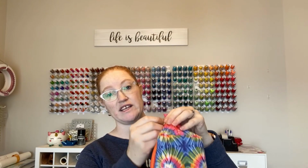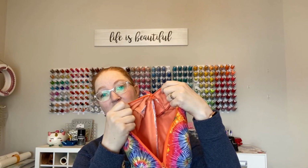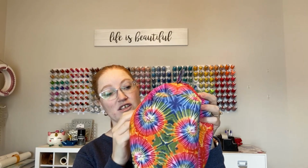And then along with that, I also made a jumbo boxy tote. I just saw this on a YouTube video and decided I wanted to try it. Been wanting to get into bag making more this year. So that's one of the things I want to do in 2024, is bags. So I made this extra large boxy tote.